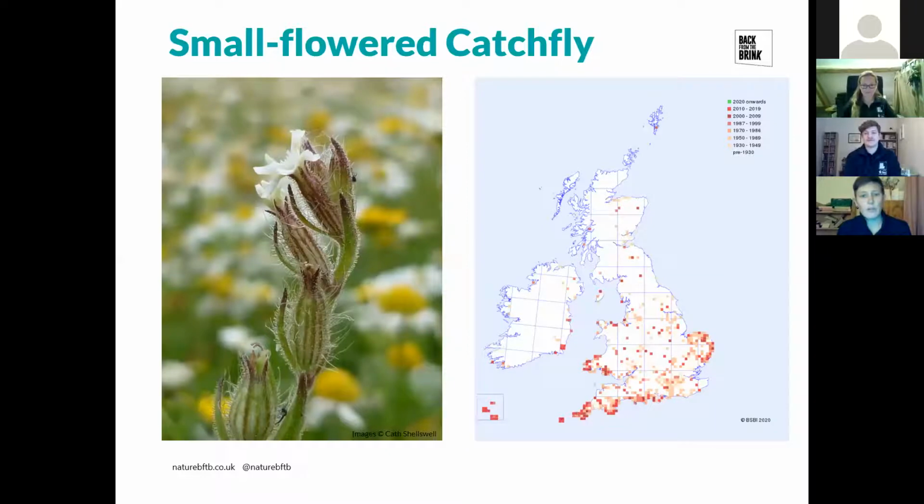So there are 3 main species that I've been working on in Devon and Cornwall. The first is small-flowered catchfly. This species is in the campion family. I guess it looks a little bit like white campion, but it's a lot smaller, a bit more subtle, and it's got sticky hairs on the plant, so it's got quite a characteristically sticky feel. And as you can see on the map to the right, it's got quite a strong southwest distribution.